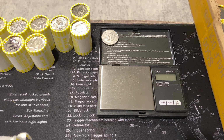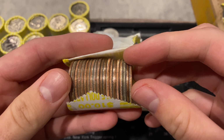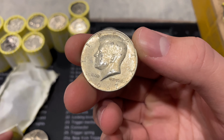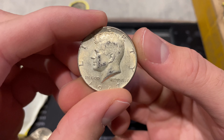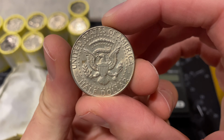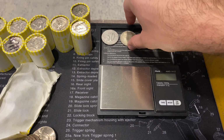Okay guys, the very last roll from box number 1, and we're gonna have our first silver for the month of November. So let's go ahead and pull it out. I did take a look. It's a 1967. So that's awesome. It's our first silver for the month. Very happy with that. And it's right before we get into our heavy rolls. So let's go ahead and put this one down and let's get into our heavy rolls.